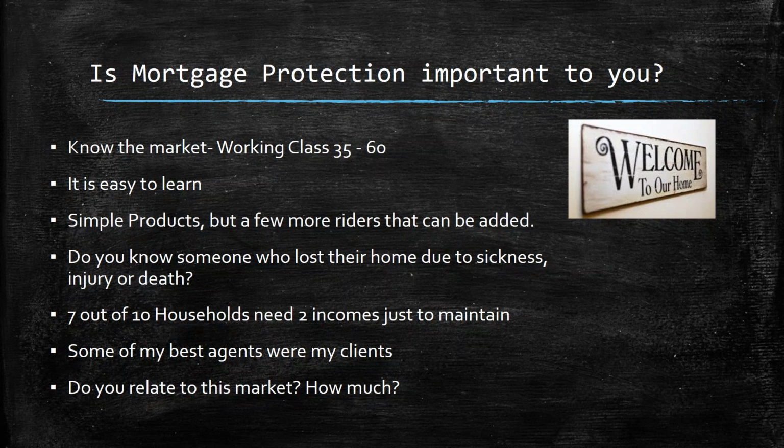They are simple products. All the products we deal with are non-medical. Simplified issue products is what we call them. But there are a few more riders that can be added. Some people filled that letter out because they wanted disability. You need to know how to direct your clients accordingly. So you need to know your products, and you need to know what to focus on.